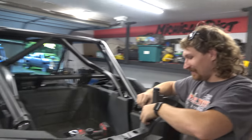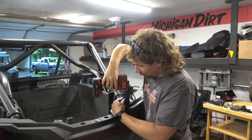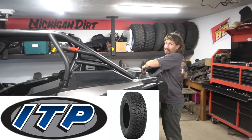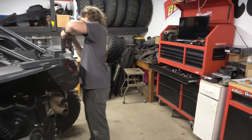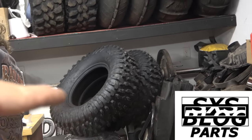This thing's going to be looking like a trophy truck. I can't wait for it, dude. It's long awaited. We got to get you on those terror hooks so I can steal the coyotes. That's going to be happening real soon. Again, thank you, guys at Side by Side Blog.